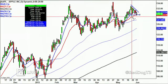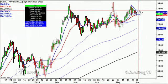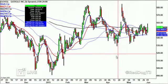We'll see what happens here tomorrow, 129.12. If it breaks below, or if it happens to get above today's high with some kind of volume and leadership, maybe it's worth getting back in. Google did show a little bit of strength today.